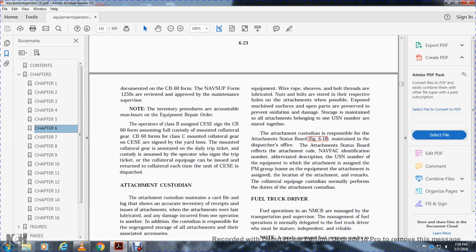The attachment custodian is responsible for the attachment status board, figure 6-18. Maintain the dispatcher's attachment status board with the furthest attachment of the Navy fact and indication number, the brevity, the description, the U.S. number, the equipment for the attachment, the assignment of the preventive maintenance group, the location of the attachment, and the remarks for the collateral equipment, equipage page.